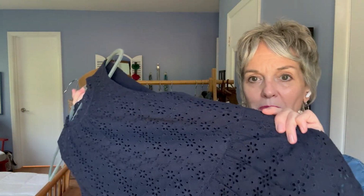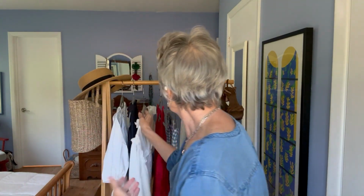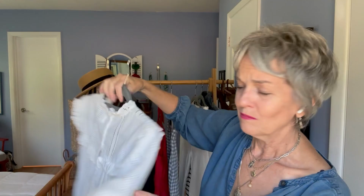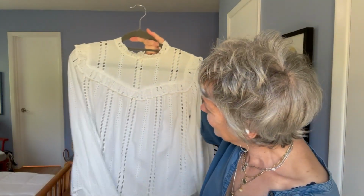And for me, it's a little peplum. Some are saying peplums are out. I don't care, they work really well for my 8-shaped figure. Alrighty, I have a couple other kind of examples of eyelet. So I have this eyelet top, also bought on eBay a couple years ago, and it's got that kind of cottagecore vibe.